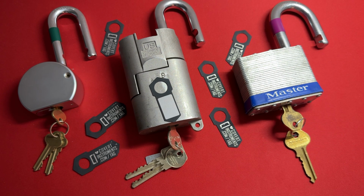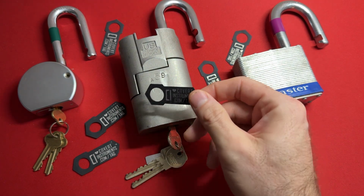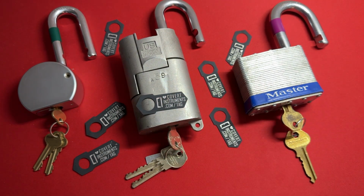But that's what I'm going to do. I'm totally going to start getting these engraved with my logo and my information. And man, I can't wait to see what Covert Instruments puts out next. That's such a really neat deal. That's all I have to say about this, folks.